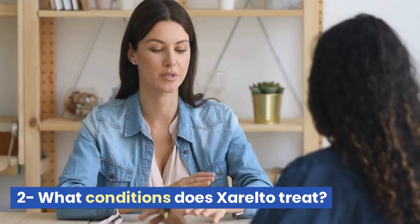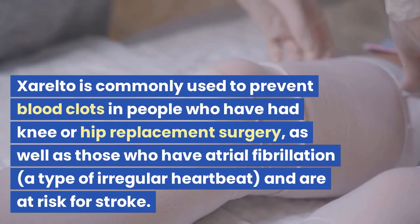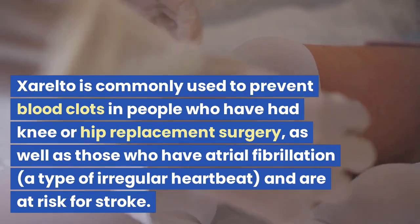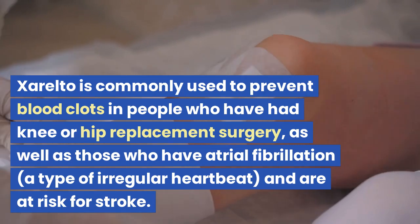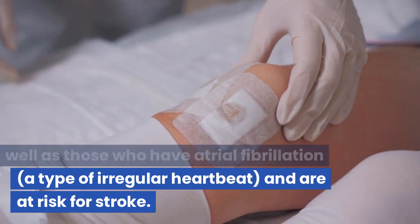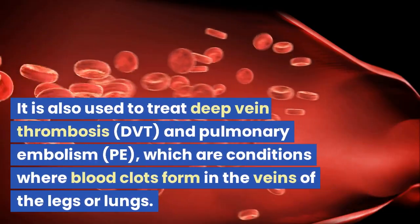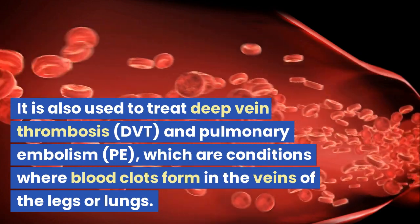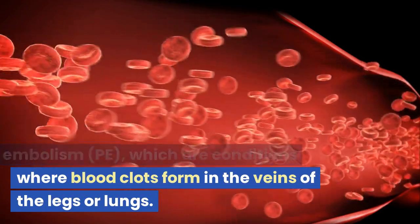2. What conditions does Xarelto treat? Xarelto is commonly used to prevent blood clots in people who have had knee or hip replacement surgery, as well as those who have atrial fibrillation, a type of irregular heartbeat, and are at risk for stroke. It is also used to treat deep vein thrombosis, DVT, and pulmonary embolism, PE, which are conditions where blood clots form in the veins of the legs or lungs.